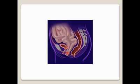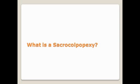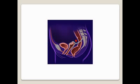This is the drop of a loop of bowel inside the vagina, and we call this an enterocele. And finally, this is the drop of the uterus, as highlighted by the red star, inside the vagina. So until now, we have reviewed what a pelvic organ prolapse is, which is the descent of one or more organs. Now, the question is, what is a sacrocolpopexy?